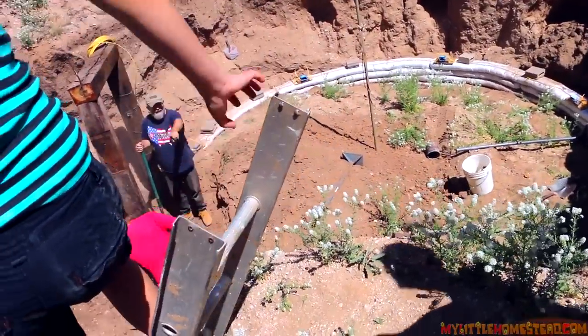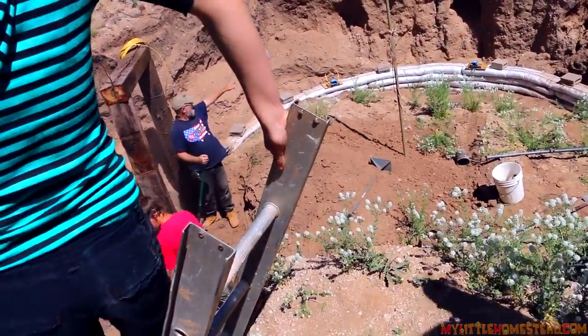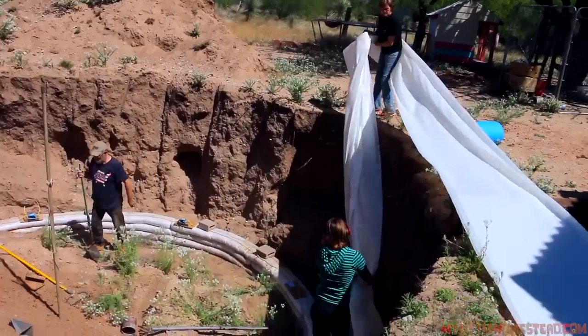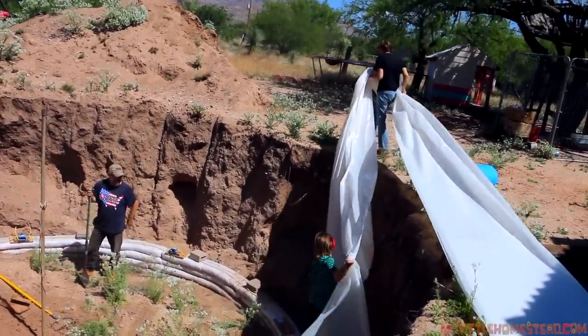Yeah, I think I start like right here. Is that what you're thinking? Yeah, perfect. We're gonna go ahead and put plastic around our building. We got some plastic here to act as a moisture barrier between the bags and the dirt.